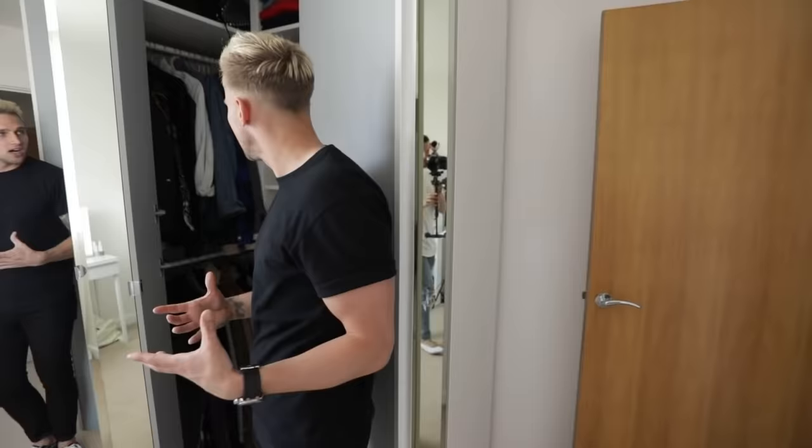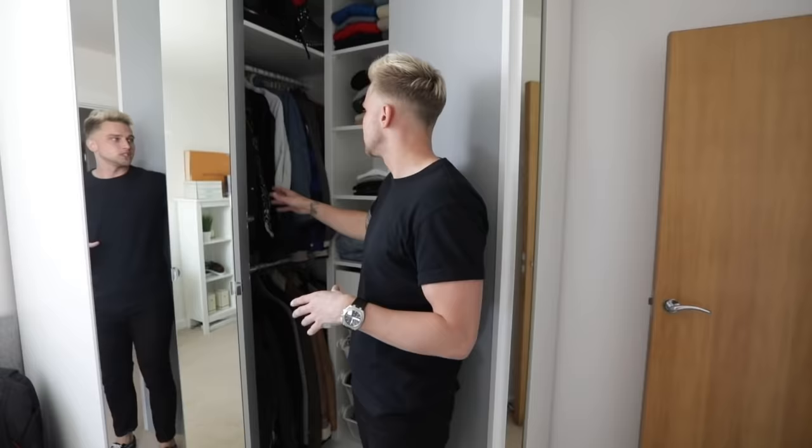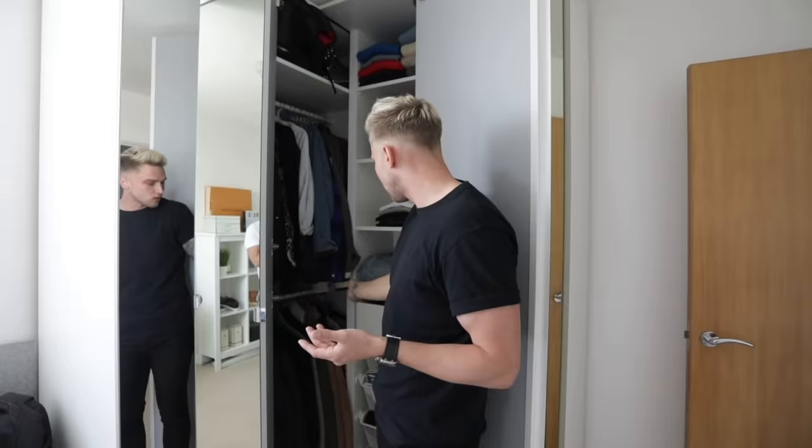Like, there's still space for me to put all my coats. And then I'll show you in a minute, I've got all my jumpers, my hoodies, my polos, my jeans, my shirts. As I said, this is very tidy right now. I don't know how long this is going to last, but yeah, it is great.